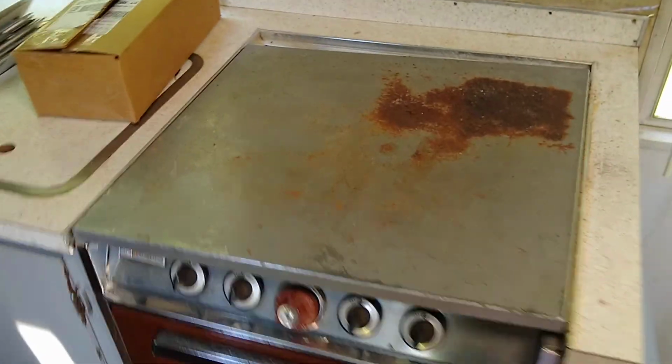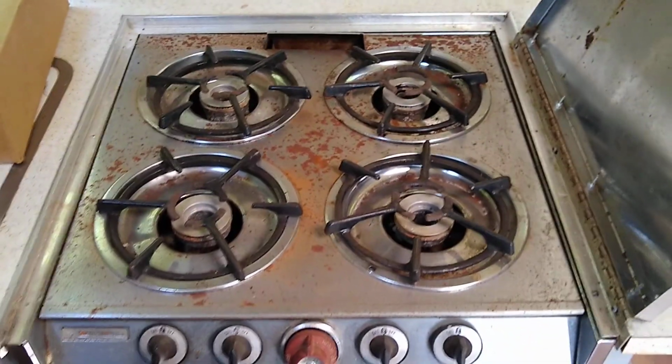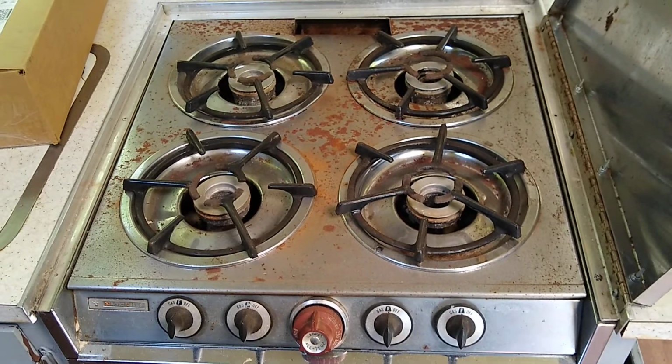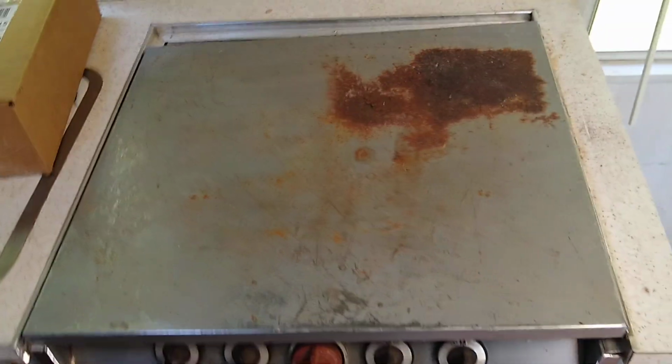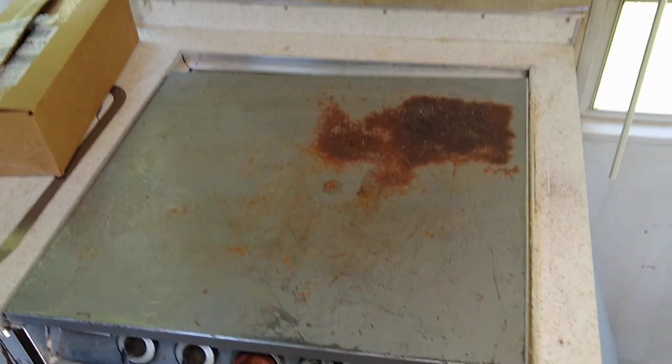And this is a 4-burner stove, so if I flip this up, you can see here, haven't tested any of this yet, but that's a propane stove. And you can see that the range cover has got some water damage rust that I think I'm going to try taking off with a wire brush.